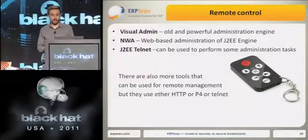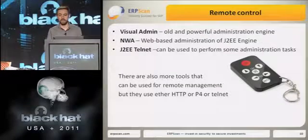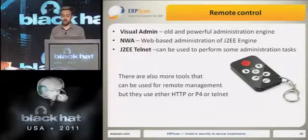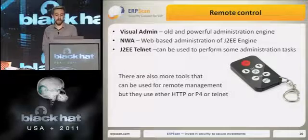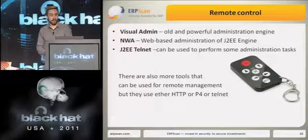You can also use the J2EE Telnet, but you cannot do all the things with it, only some of the administration tasks. There are also many other tools that can be used for administration tasks, but they are also focused on the HTTP, P4 or Telnet protocol.